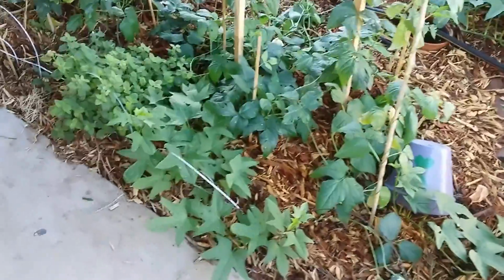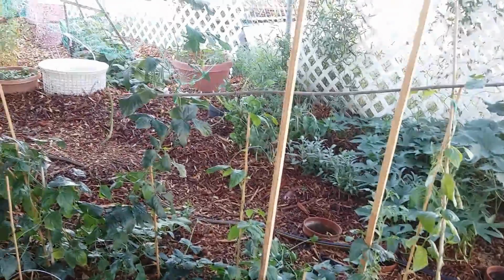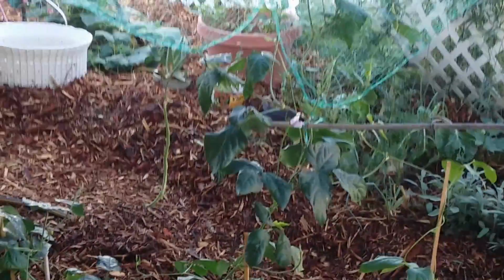Yep, so I got lots of cleanup to do. We had a storm in the freaking blue. Oh, so yard beans, they're climbing. There's a bean hanging right there. It's about a foot long. I come out every morning and eat some for breakfast.